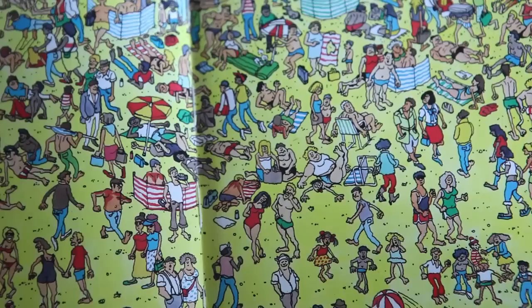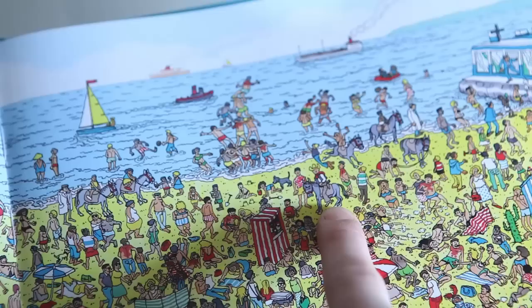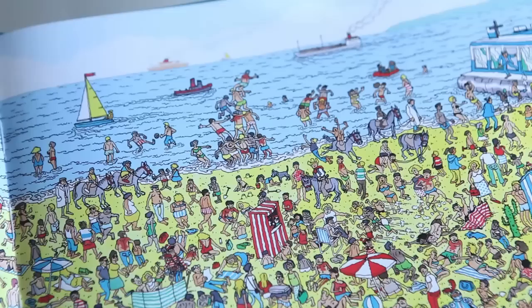Then a cowboy. Oh, the cowboy is... What the hell is he doing on the beach? Yeah, maybe he's lost. Where is it? He's here. Oh, look at him. Look at the size of the horse.